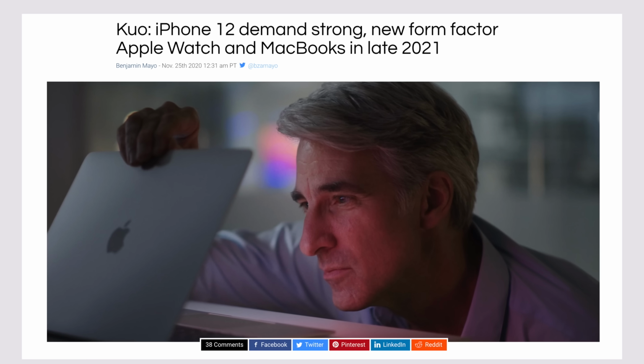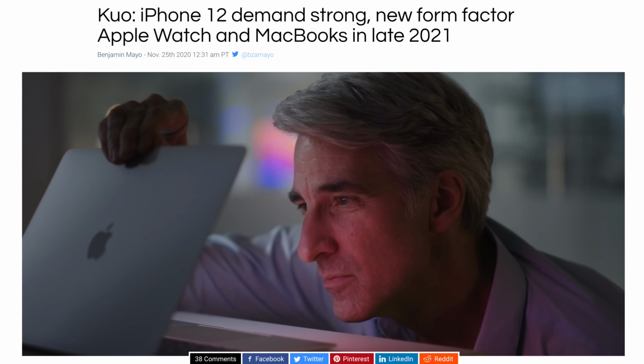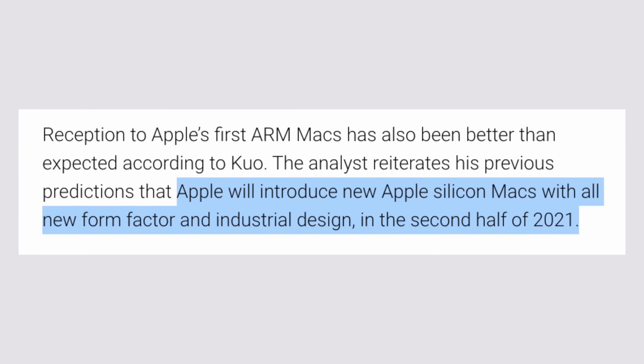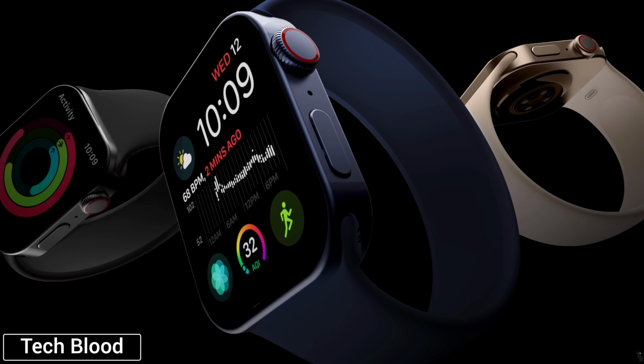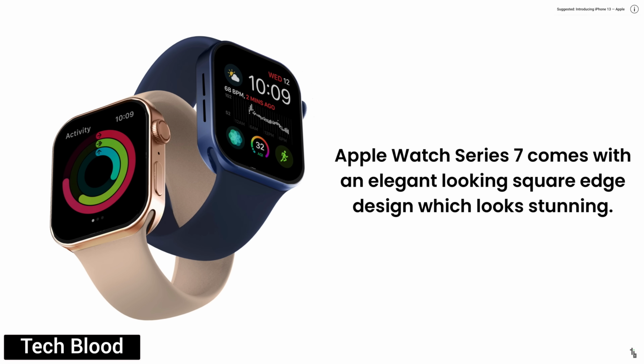But wait, it gets even better because back in November, the famous Apple analyst Ming-Chi Kuo reported that the 2021 Apple Watch will be getting a completely new form factor. He didn't give us any specific details, but if we take a look at the direction that Apple is recently heading, we can get a pretty good idea of what to expect. Both the new iPads and iPhones feature flat side redesigns, and it's been rumored that Apple's next MacBooks will follow the same design scheme as well. So it would totally make sense for the new Apple Watch to come with flat sides. And this would be perfect for building Touch ID into the side button since it would need to be completely flat.